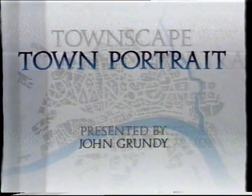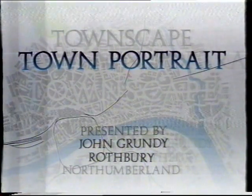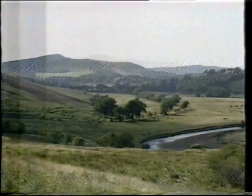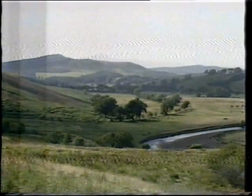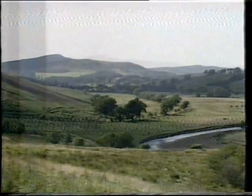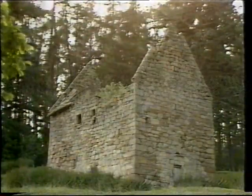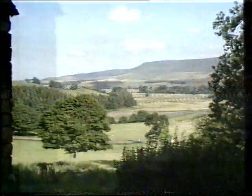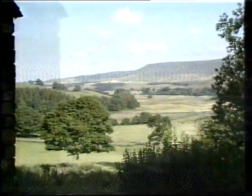Rothbury is set deep in the Cheviot Hills of Northumberland to create another town portrait. Before the union of the crowns, when the reavers brought terror to these lawless lands, a strong house was essential. All down the valley of the River Coquet in Northumberland, peel towers and bastle houses dotted the landscape.